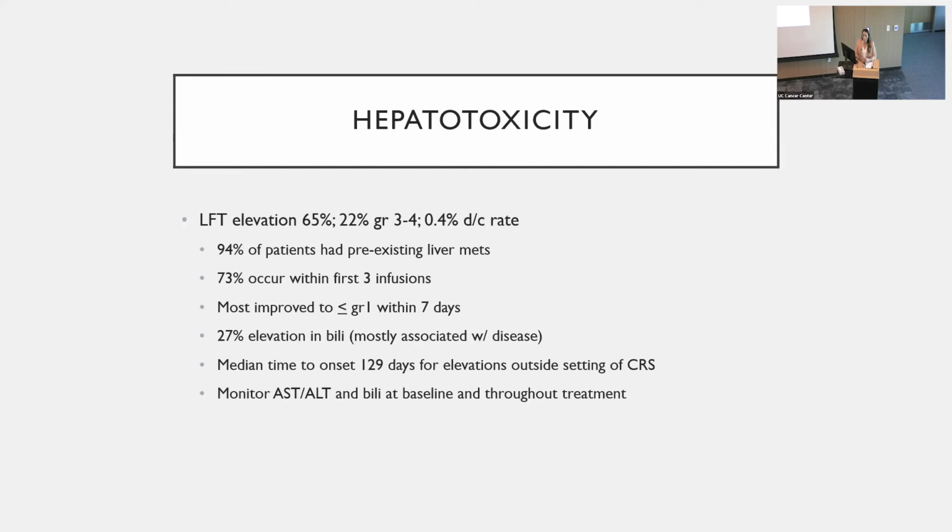I did make a note here that, as we know, metastatic uveal melanoma most commonly goes to the liver. So 94% of patients did have pre-existing liver disease on this study. And 73% again occur within the first 3 infusions. So they typically occur early on, and then that risk goes down after. And anyone that did have one of those more severe LFT elevations typically improved to grade 1 within 7 days.